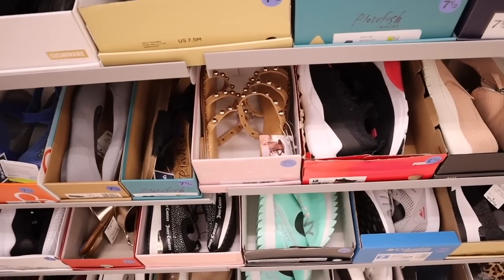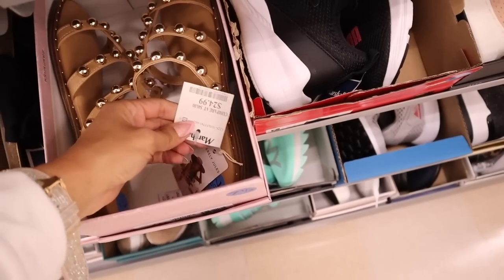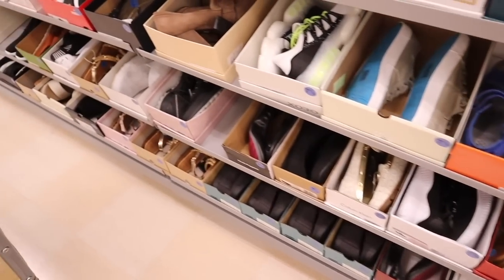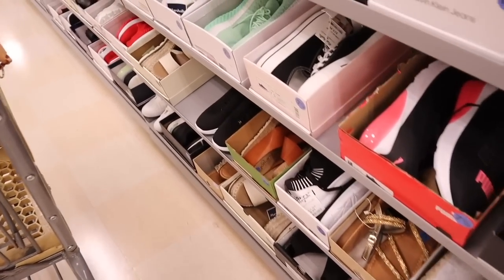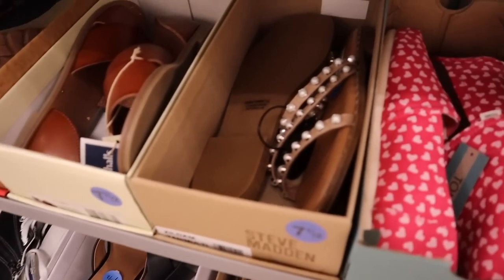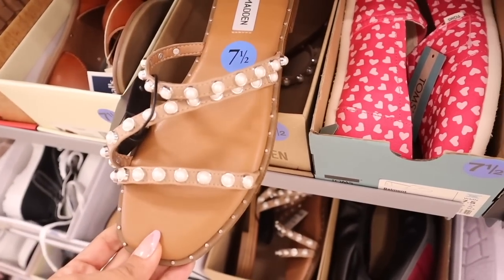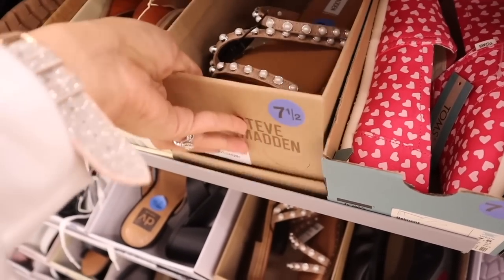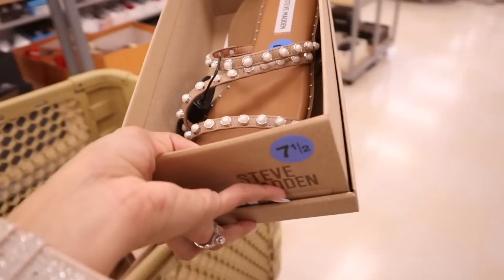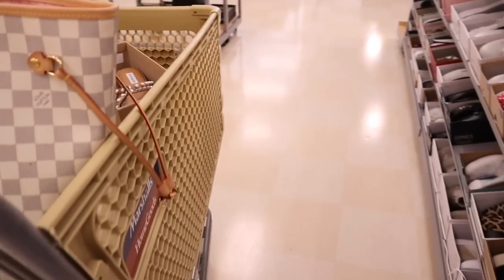But look over here. So these also have memory foam, and it's gold with the pearls, so beautiful. And if you like this one, it's only $25, so very affordable. So I definitely want to try those on as well.